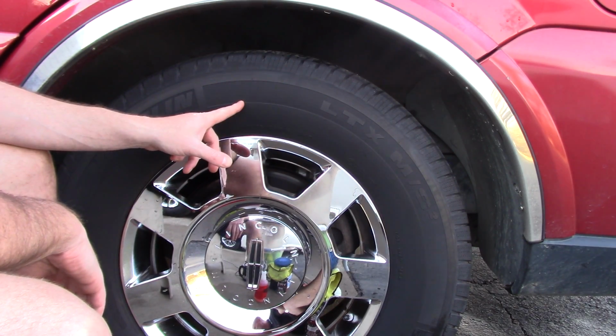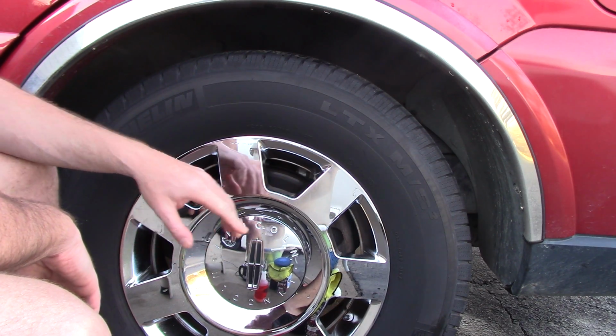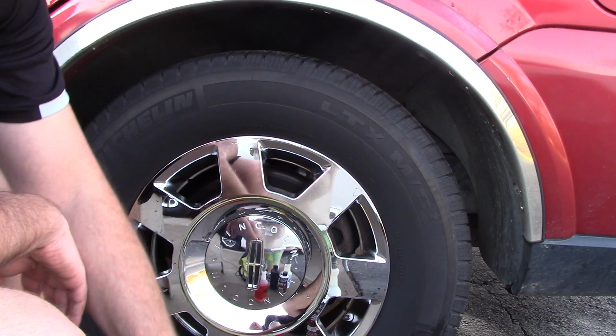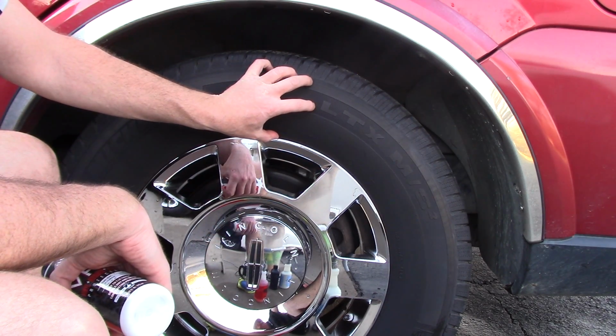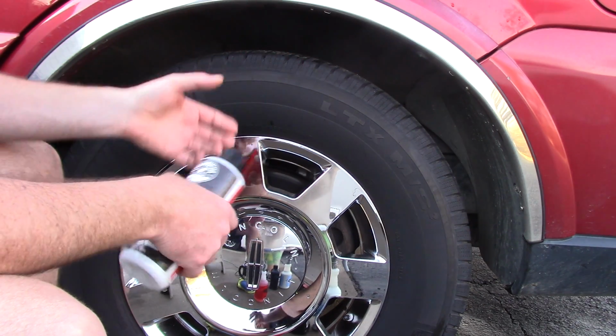I want to go over what is the best tire dressing for your tire. Now most of us, after we clean the tire and dry the tire, we're going to put some type of tire dressing on the tire. There are all sorts of claims out there about tire dressings, that they have the ability to preserve the rubber tire and help it from breaking down.